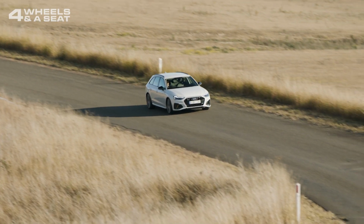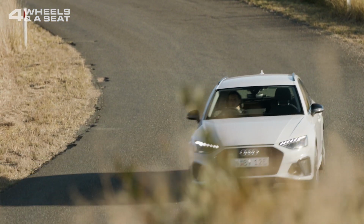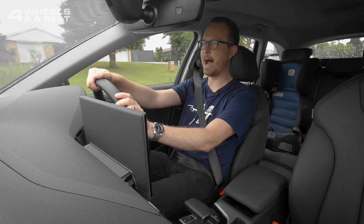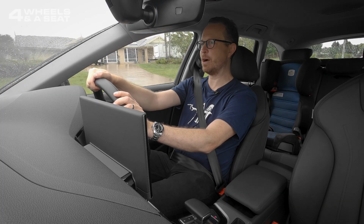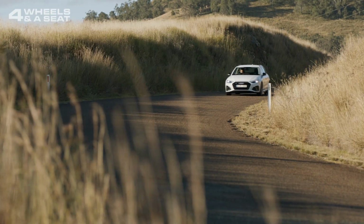It's a very quiet engine. There's not a huge amount of drama or theatre about it. I think Audi have actually saved that for the sportier RS4 Avant, which I was supposed to drive in Germany earlier this year, but unfortunately COVID-19 put that idea to bed.